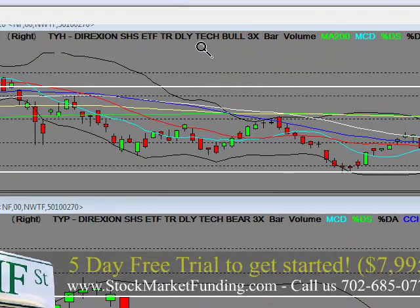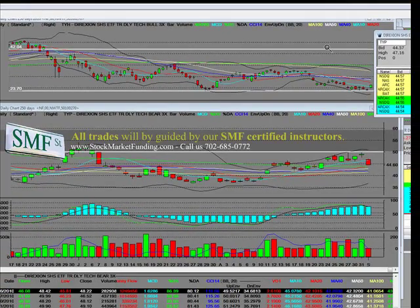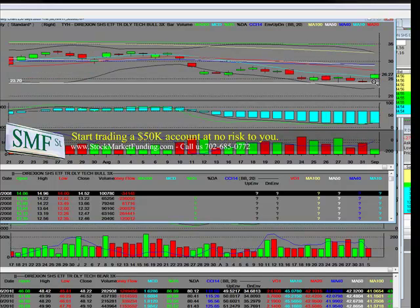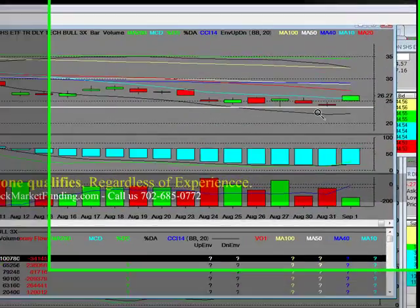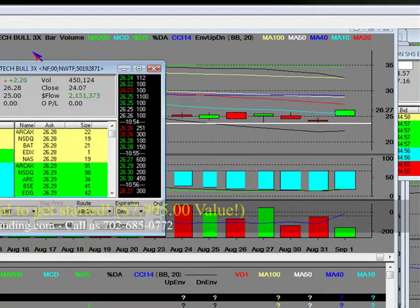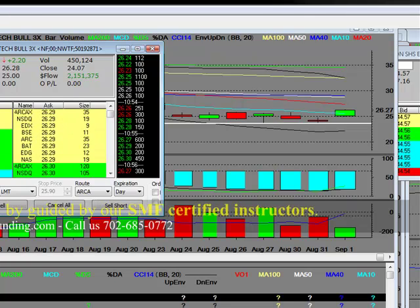This is the daily Bull 3X that we bought. And we bought this yesterday at the bottom. Let's zero in on this daily chart right here, because that's what it was. So this daily move meant that we could not break the trend line, so we bought that long. That's this one here, and it closed at 24.07. We got that yesterday, so we're up $2 there.